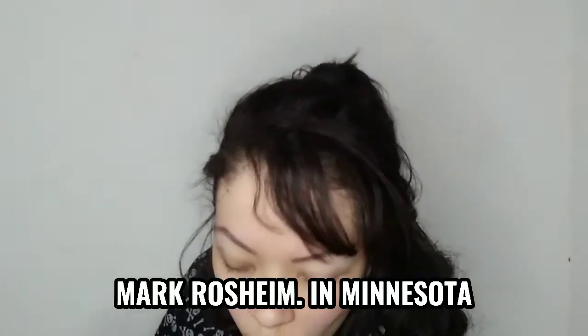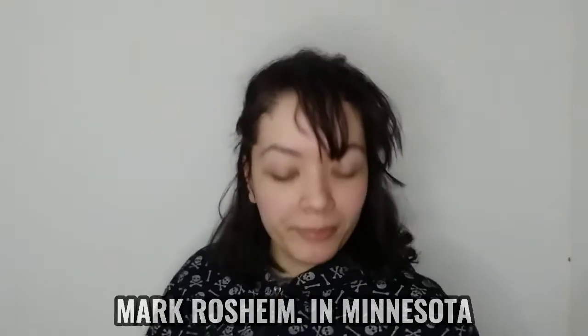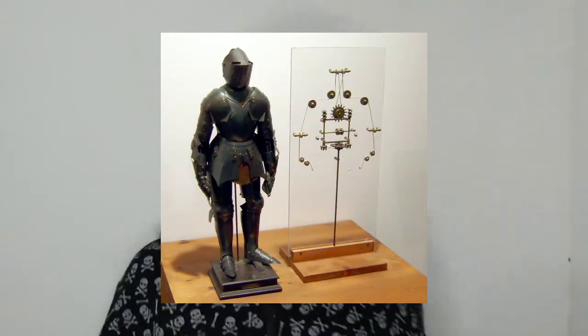Nobody knows exactly what it did. The drawings had engines, wires, and according to them, this knight could sit and stand up and move his arms, move his head and jaw, all on its own. In the 90s, Mark Rosheim in Minnesota recreated it and it was capable of doing all those things. And that creation actually became the inspiration for a bunch of NASA's robotics designs.